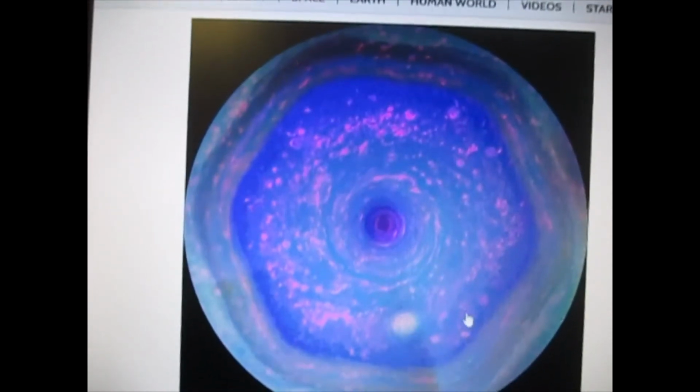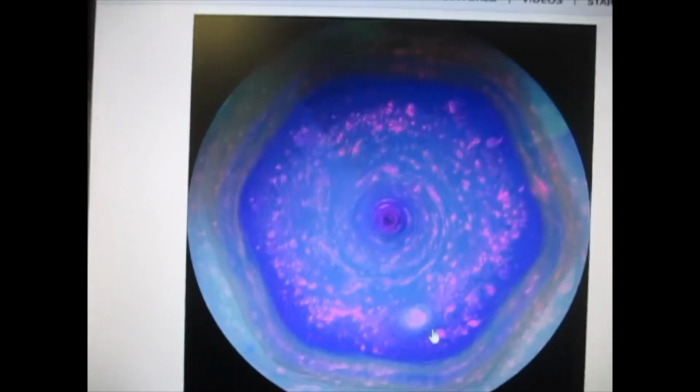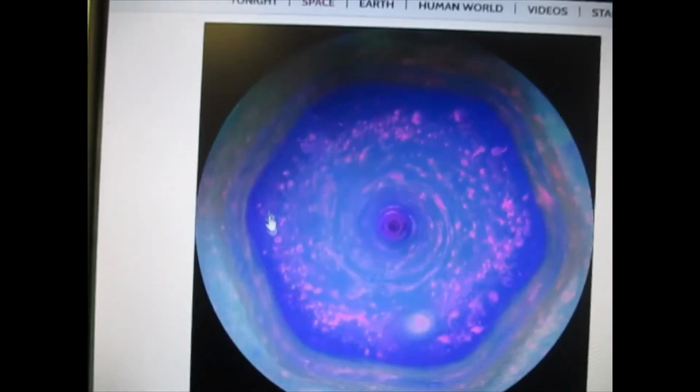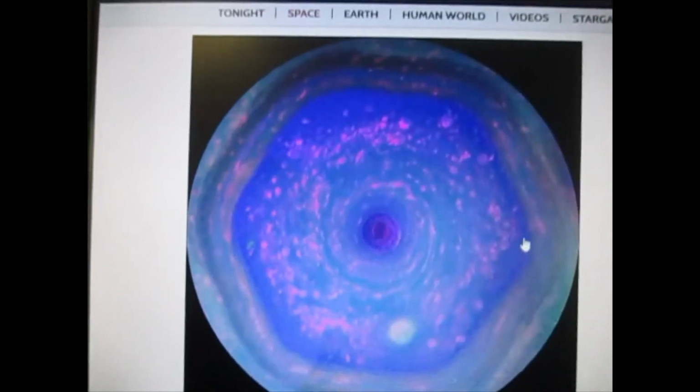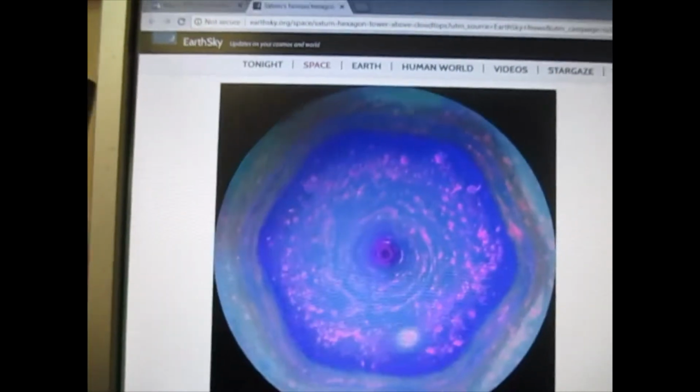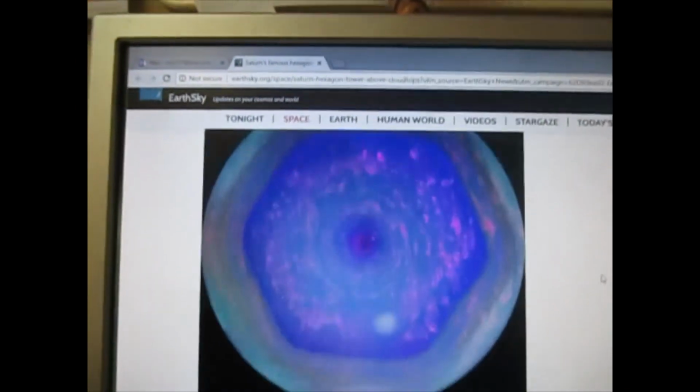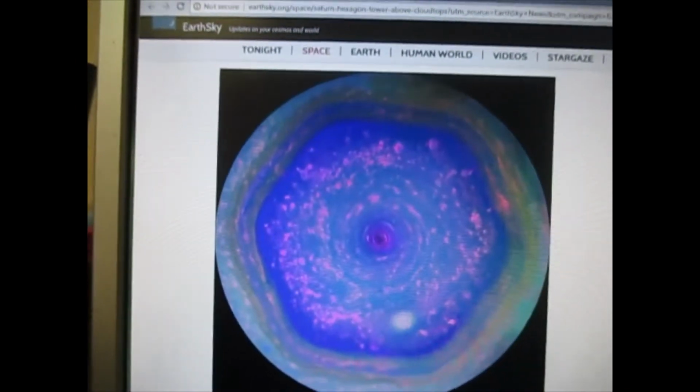Look at this big storm area here. It's kind of odd. It doesn't seem to fit anything else moving, but look at that hexagon. Anyway, this is on EarthSky News. So, I just wanted you guys to see that.